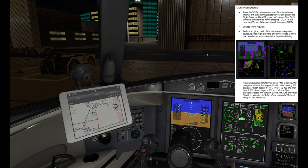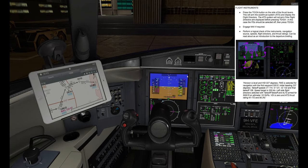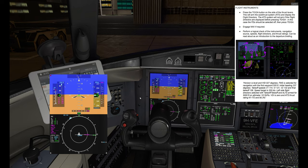Set. Flight instruments. So let's check the flight instruments. Let's set the heading bug to the runway takeoff heading 299. We're going to be taking off at runway 30R. The winds just changed, so we'll set 299. The nav source is set as FMS1. The temperatures are posted, that's okay. Takeoff speeds are posted. Our VR rotation speed is 140. We're a bit heavy today.